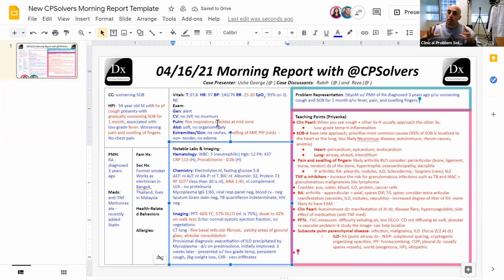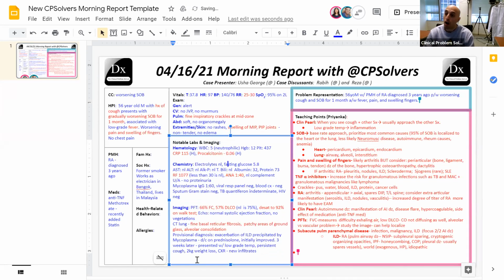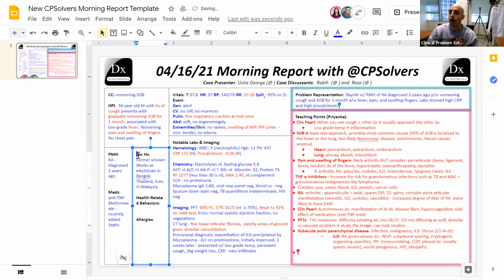So now, to update our problem representation: middle-aged gentleman with rheumatoid arthritis, high rheumatoid factor, presented with a subacute tempo of interstitial lung disease, who worsened on immunosuppressive therapy. So for me, that frame really prioritizes at least an infectious diagnosis in this patient. I'm not saying that they don't have underlying ILD associated with RA, but whatever those ground glass opacities are, this is where I'm worried about granulomatous infections, specifically Mycobacterium tuberculosis.